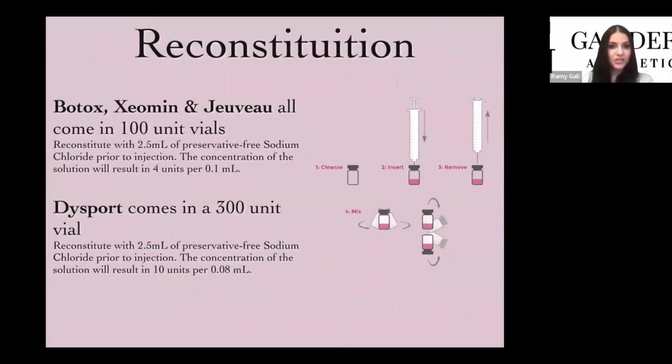Like I said, Botox, Xeomin, and Jeuveau are very similar. They come in 100 unit vials, and Dysport comes in a 300 unit vial. The dosing is different between the Dysport and the other 3 neuromodulators. Botox, Xeomin, and Jeuveau all come in 100 unit vials, and Dysport comes in a 300 unit vial. So dosing will vary slightly between Dysport and the rest of the neuromodulators.